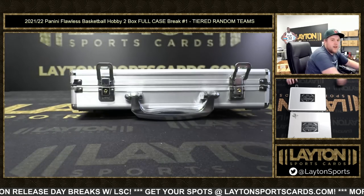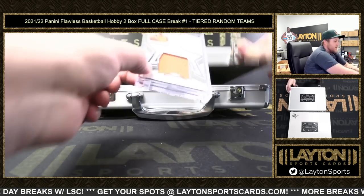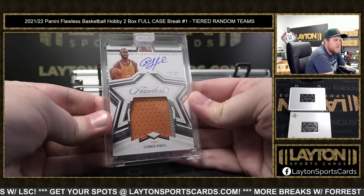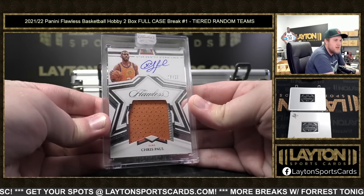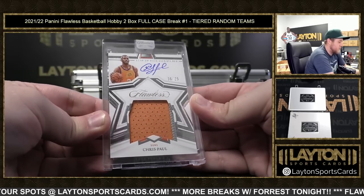Here we go. And nice one here. This is going to Chen Hao J. About 6 of 25. Star Swatch Patch Auto Chris Paul. CP3. That is sick, dude. 6 of 25, Chris Paul.